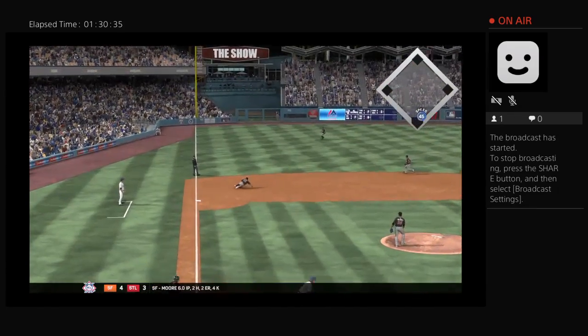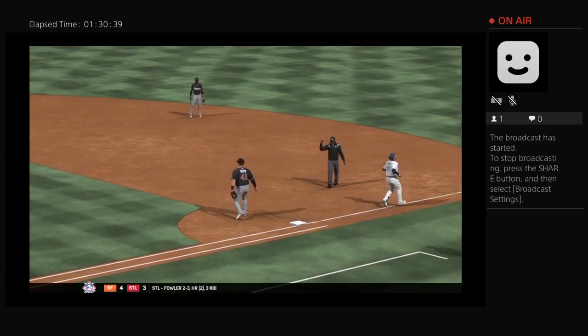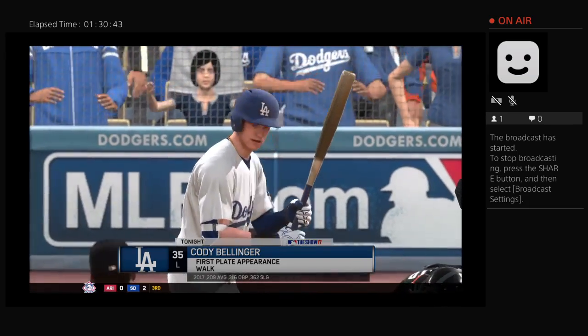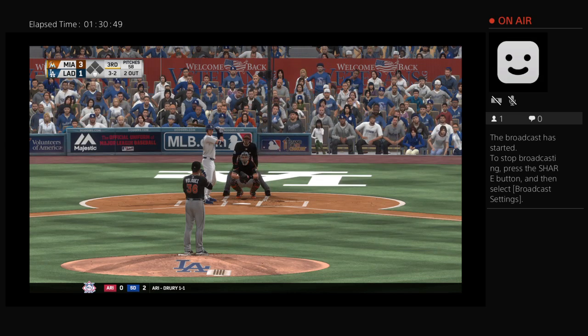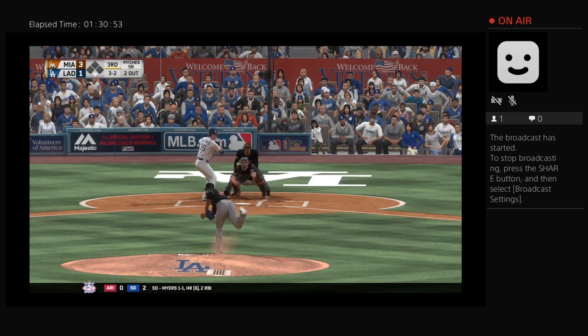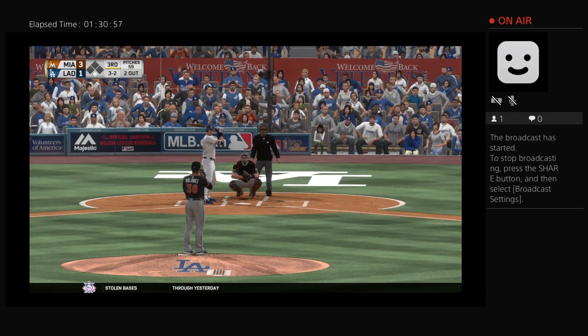Grounded to third. Oh, what a stop on the slide to first. And that's an incredible effort to get the second out of the inning. Now batting, number 35. He drew a walk his first time up. Into the windup, ready with the payoff pitch. Sliced down the left side, but foul.